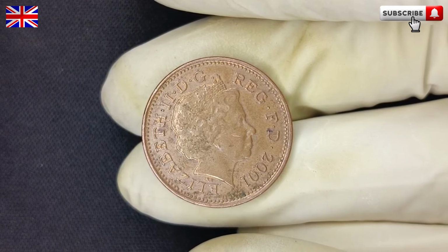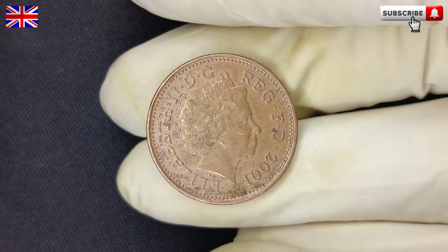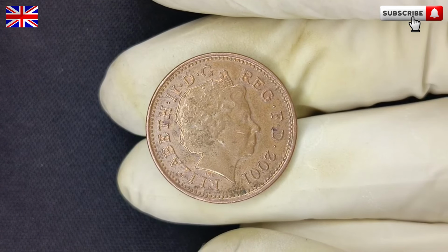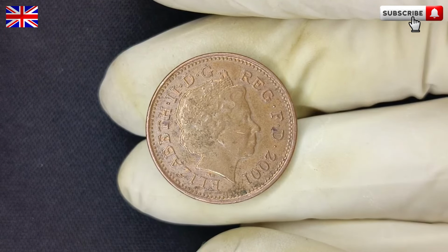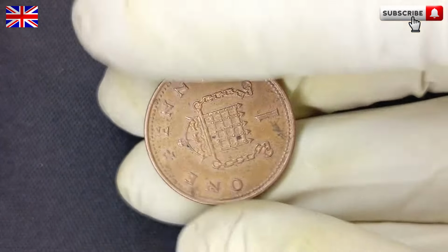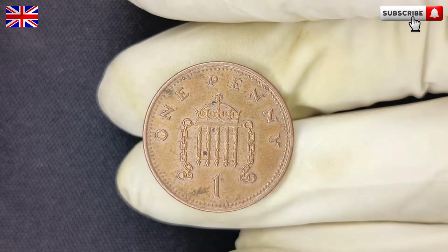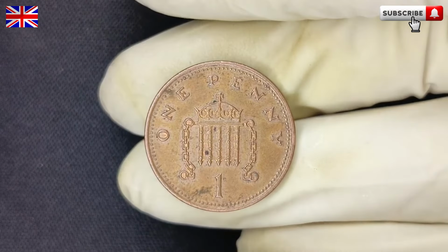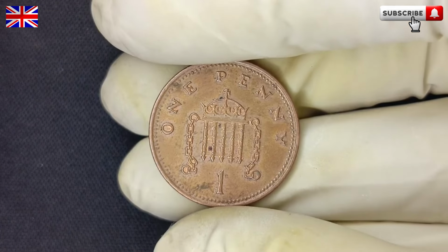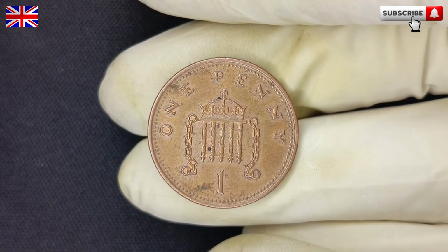Struck in copper-plated steel, the 2001 one-penny coin weighs 3.56 grams and measures 20.3 millimeters in diameter. It might be small, but it's no lightweight when it comes to historical significance. The obverse of the coin, the side with the Queen's likeness, is where most eyes fall first. Rank-Broadley's portrait, introduced in 1998, shows Elizabeth II wearing the Girls of Great Britain and Ireland tiara, one of her most cherished pieces of jewelry.